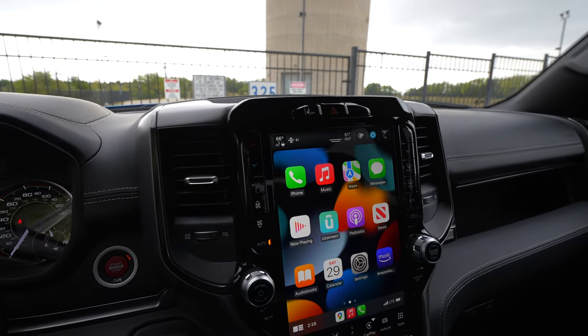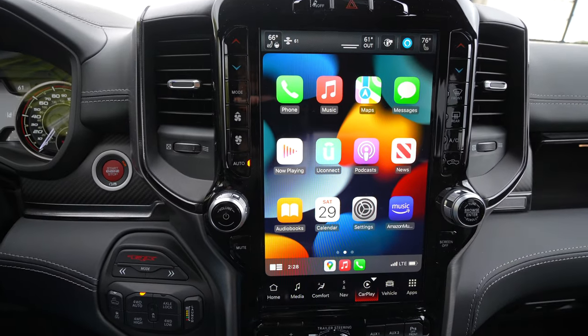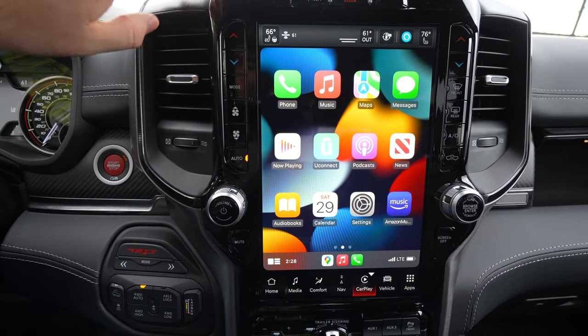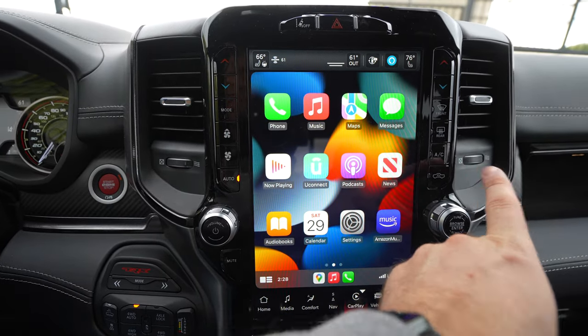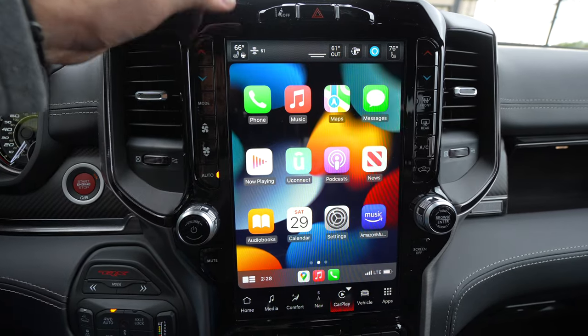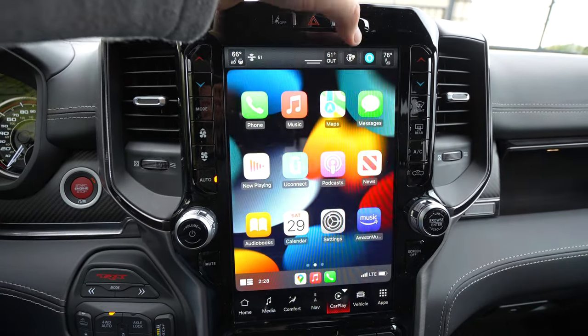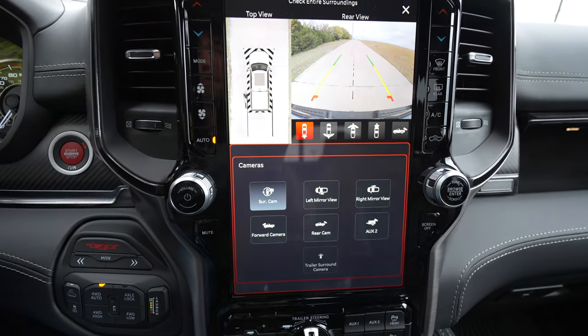You're probably familiar with the Uconnect 5 system. This is a 12-inch touchscreen. Now, this is the largest screen from Ram. You still have some physical controls like AC controls and some more over there, volume and tuning knob. Otherwise, mostly everything else is on the screen. You can have some shortcuts for different things, like I can quickly get to the camera if I want to. You can designate different favorites.